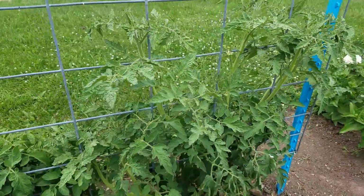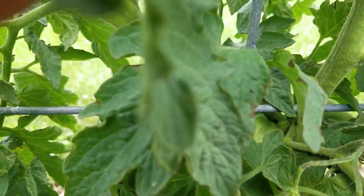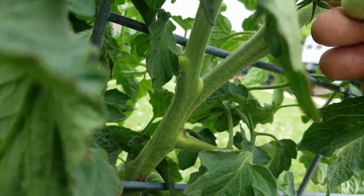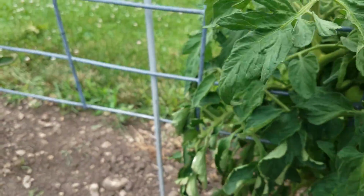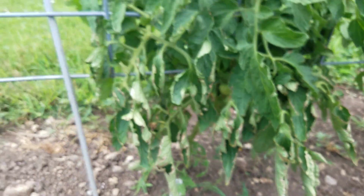Okay, so the tomatoes. Oh wow, here's one that's kind of wedged up in there. I don't know if you can see it now. It's a little misshapen because it was wedged. So, hope these are looking okay. This thing is like the most compacted little plant. I'm not really a fan of it.